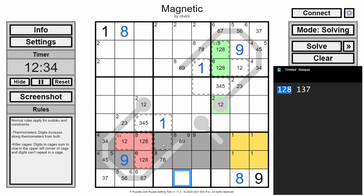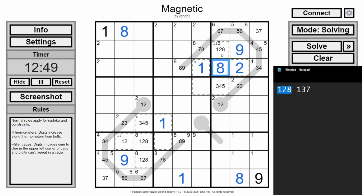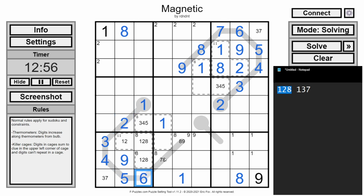And then also, in box 8, where can 1 go? It must go here, because that's the only spot left. We can't go gray, we can't go here because of here, or any of these. So let's get rid of those colors really quickly. And this 1 is going to be huge. Makes this a 2, makes this an 8, makes this a 1, which makes this a 2, and finally defines which one is going to be the minimum and which one is going to be the maximum.